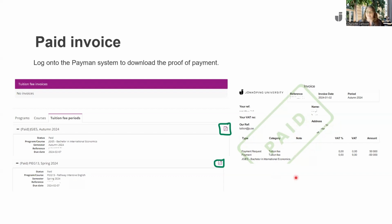application for residence permit. If you're admitted to Pathway Intensive English campus, you should download both invoices. So then you click on the plus sign to open the one for Pathway Intensive English as well, and download that one as well.